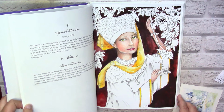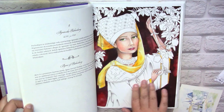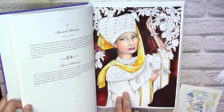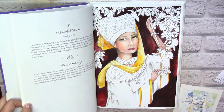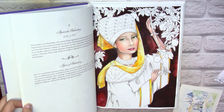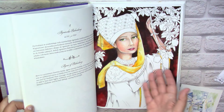What can I say? I am not completely happy with the beginning. I realized that, well, it's not easy for me to work here both with pencils and with watercolors, so it will require some more patience. I definitely intend to continue, because that's just the beginning, first layer of watercolors.